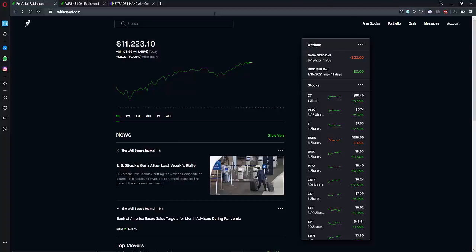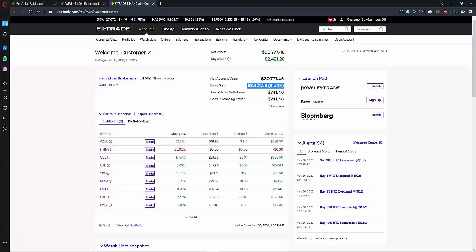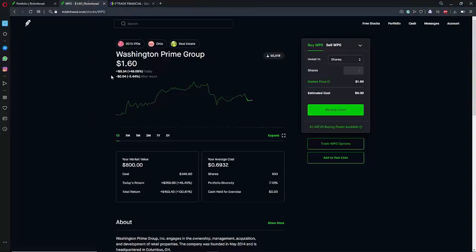Do the gains ever stop? It's just too easy in the market. Up over 11% in a single day and another 8.5% on E-Trade. Man, this is like shooting fish in a barrel. This is a company I own 500 shares of. Truth be told, I don't even know what they do, but it doesn't matter because we're still up 45% in a single day. Why have you not invested yet? That's the question you've got to ask yourself, because this honestly is just too easy.